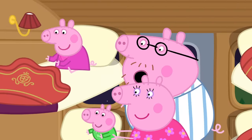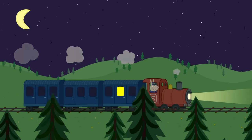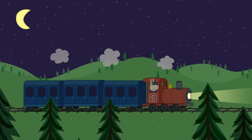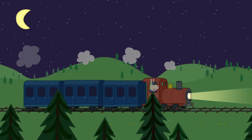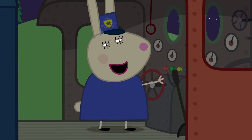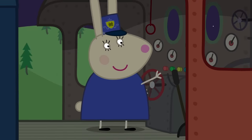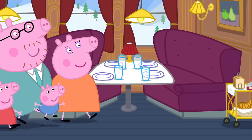Night-night, Peppa and George. Night-night, my little piggies. Night-night. Peppa and George are tucked up in their little beds on the train. Clickety-clack, clickety-clack, the train runs on the track. Huff and puff, huff and puff. It is morning and time for breakfast on the train.